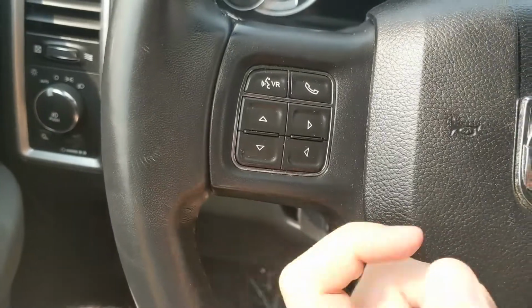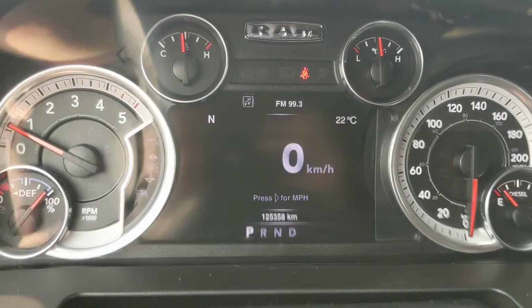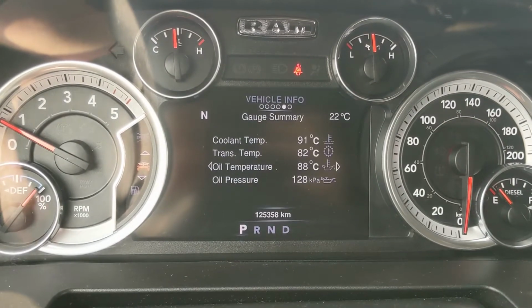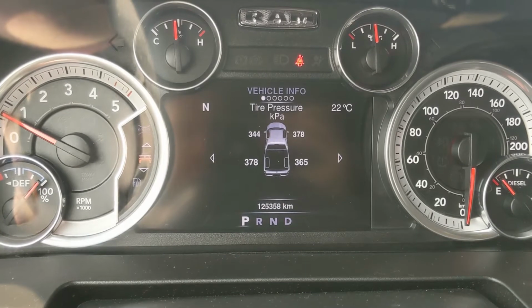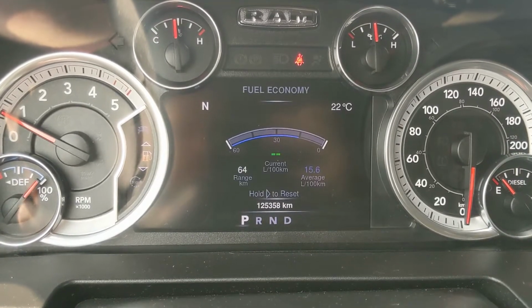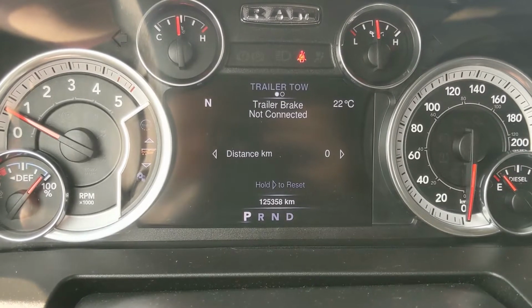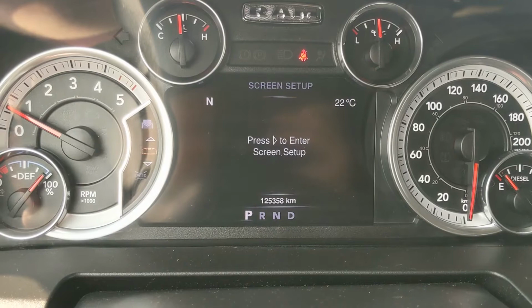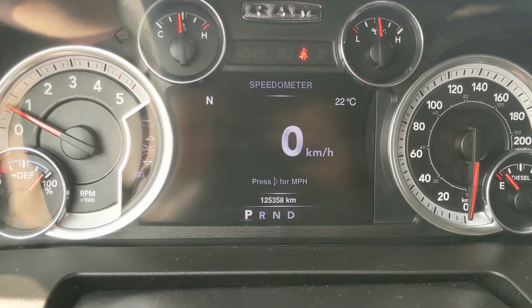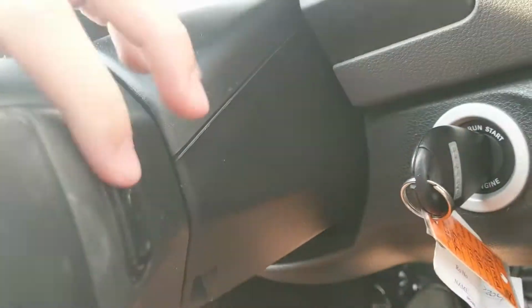Then on the left, you have your hands-free phone controls, as well as your controls for your center info screen here, where you can cycle through your digital speedometer, all of your vehicle information here, all of your service info and whatnot, fuel economy, your trip A and B information, your trailer tow status, your audio controls, warnings, screen setup in general. And then on the back side of the steering wheel, you have your hands-free radio controls.